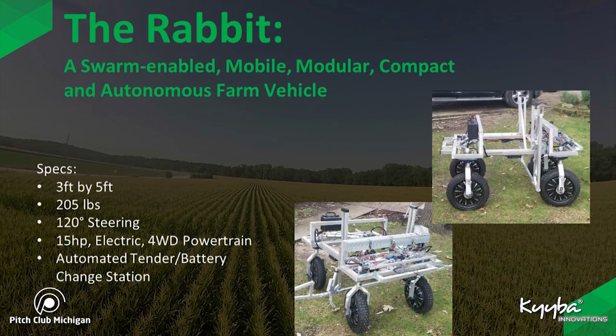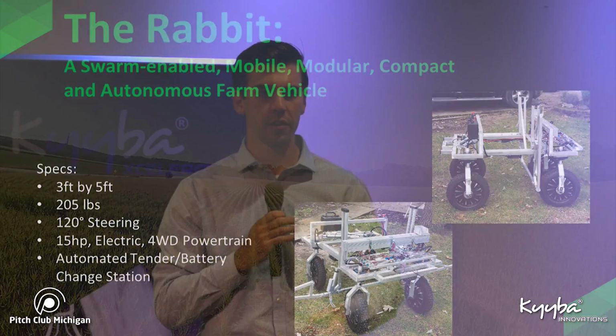It's got a 15 horsepower, all electric, 4-wheel drive transmission, with 4 sealed brushless motors, one on each wheel. So even if they do get soaked in water, they're still going to run completely fine. They're not going to short out like a typical motor would. And they also come with an automated tender and battery changing station, so they truly run 24/7. You take it to the field, drop it off, and you don't need to do anything until 2 days later when it's done with that job.